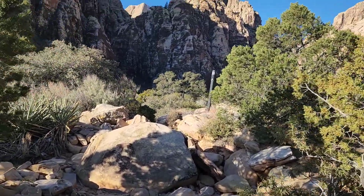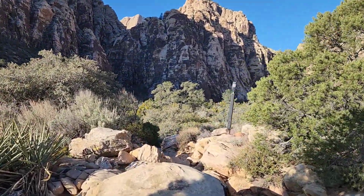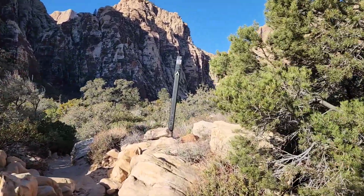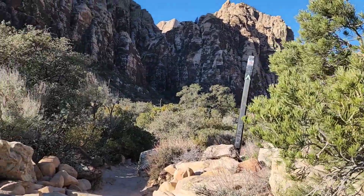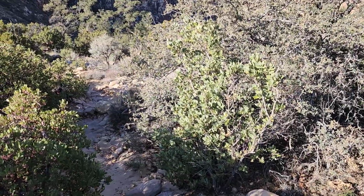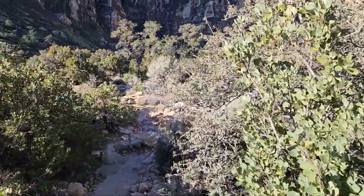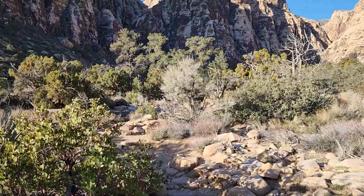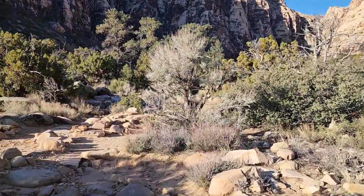Okay, now we find ourselves beginning to climb over a few boulders, still rather tame. And notice here how the brush is getting a little thicker. And this is just the beginning.